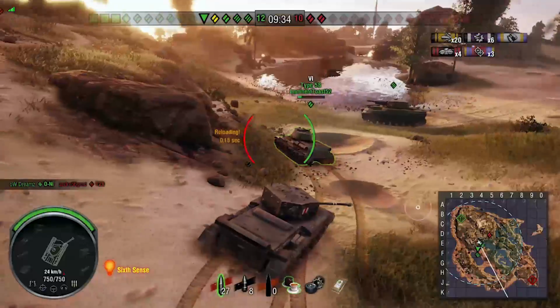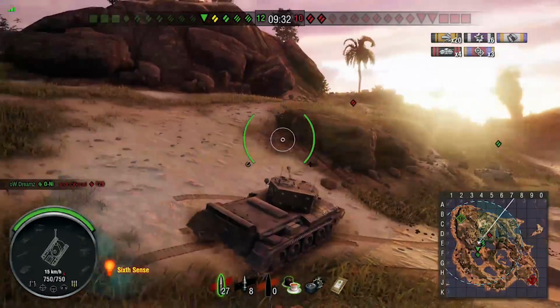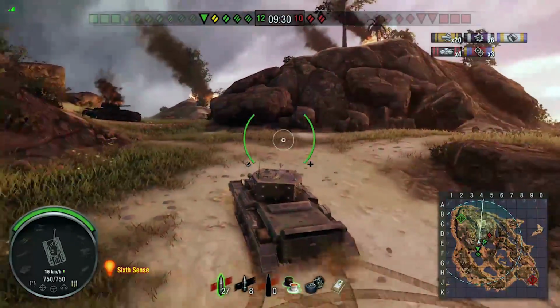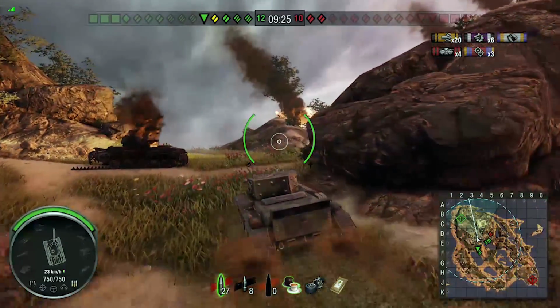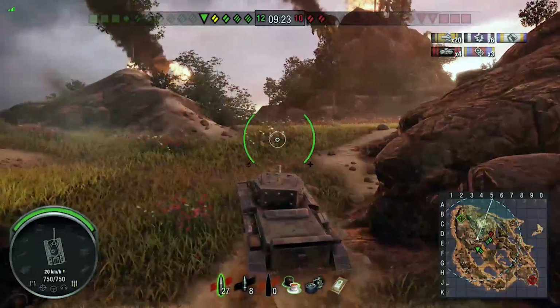100 silver for an AP shell. It's not bad. 2,800 for an APCR shell, so it's pretty cheap. So you can make a lot of money in a Cromwell. Good to make money, and only 56 silver for an HE shell. Fire more, get more damage out of it.